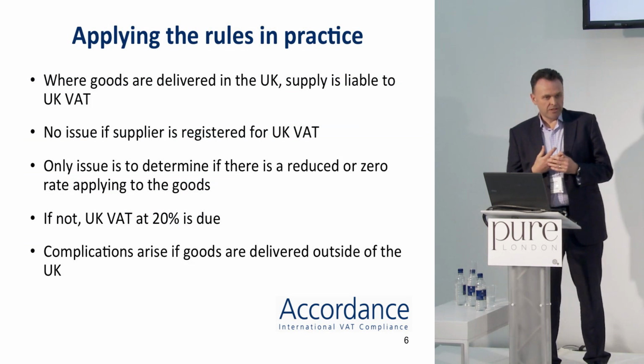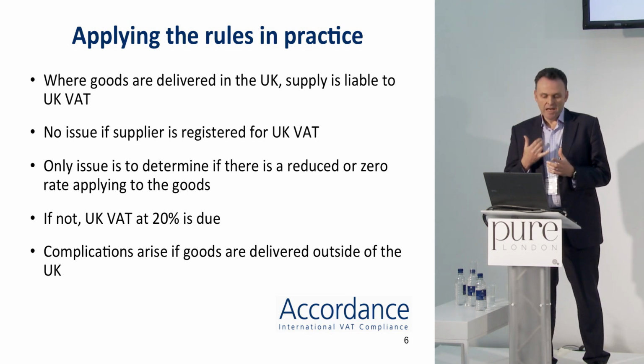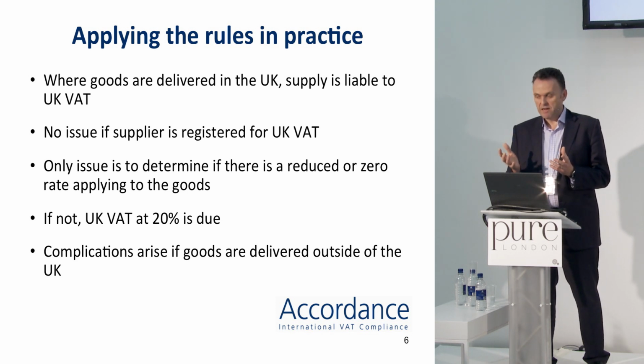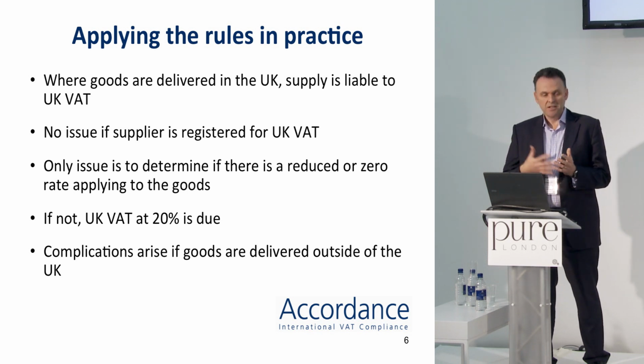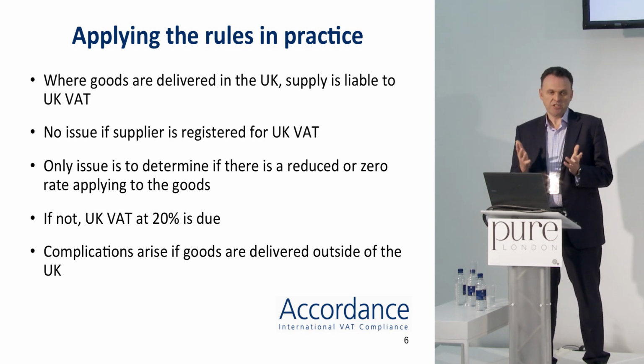So as we've said, where the goods are delivered in the UK, the supplier is liable to UK VAT. So if you're already registered as a business, you don't have any additional obligations. You just have to know what rate of VAT to apply. Now, the way that VAT works in the UK is that there's a number of zero and reduced rates which can apply to goods. For fashion, for clothing, it's predominantly in relation to children's clothing. If the goods that you're selling don't fall within any of these schedules, you then default to the standard rate. Standard rate at the moment in the UK is 20%, so you account for 20% on your sales. So that's relatively straightforward. So if you're just involved in the UK, your obligations are relatively minor.